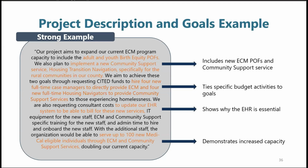It shows why the EHR is essential. So why do you need these specific things to reach those goals? And it demonstrates an increased capacity. So if your goal is to expand your current ECM program, it should be clear that those budget items will have a direct and measurable impact on that expansion. So that is a really strong example of how to approach your project description and goals.